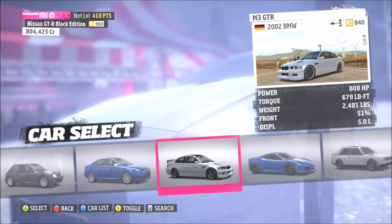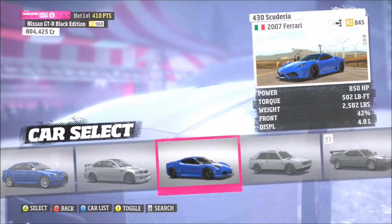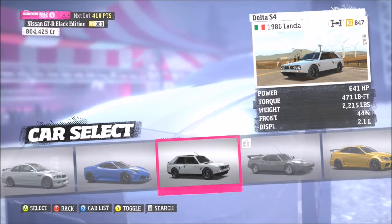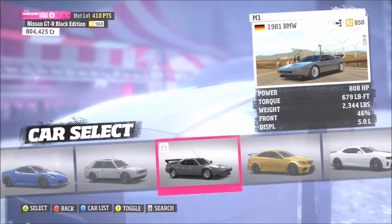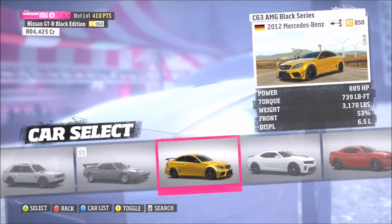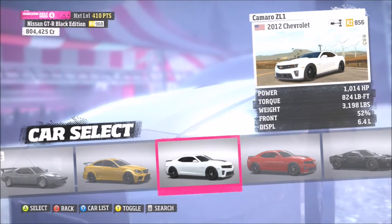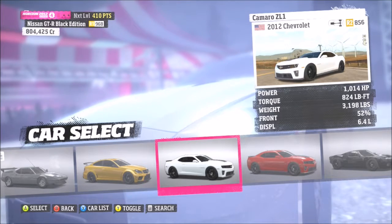This is my 2002 BMW M3 GTR, my 2007 Ferrari 430 Scuderia. Forgive me if that's wrong again. My 1986 Lancia Delta S4, which is another really fun all-wheel drive car. My 1981 BMW M1 with weld racing wheels with the painted white on them. My 2012 Mercedes-Benz C63 AMG Black Series, which I never drive. And then I have 3 of these. I really do enjoy Camaros. I really like Camaros. My grandfather owns 2 of them.